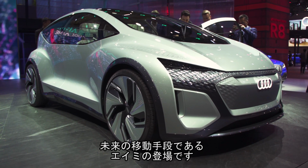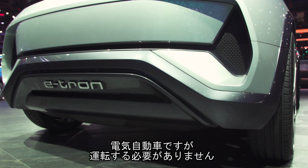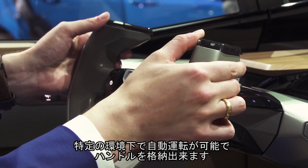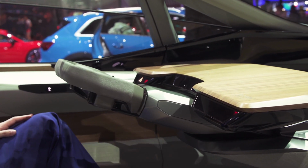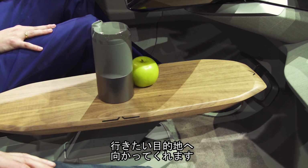Welcome to the future of transport according to Audi. So this is the AIME, although it's written A-I-M-E. Now it's an electric car. But let's say you can't be bothered to drive anymore. Under certain conditions, it can go fully autonomous. So you press a button and the steering wheel will move out of your way and the center console will move up, and it'll create more like a lounge space as the car drives you to whatever destination you want to go to.